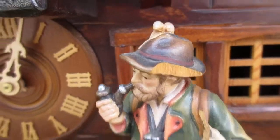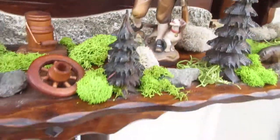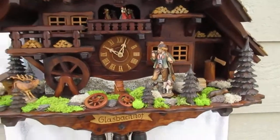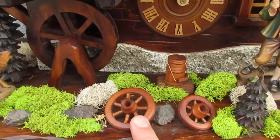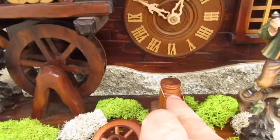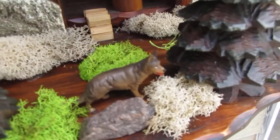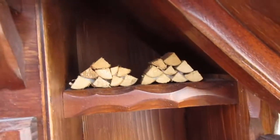You can see all the wood grain in there. That is a carved wood piece. That's not molded plastic. What else? This thing is not lacking anything. I mean, you're talking detail. You're talking wagon wheels, rocks, a milk jug right there. A gentleman on the hunt with his dedicated dog, another dog, a fox, a coyote, wolf, who knows. Piles of lumber are all over the place. Tucked in here on a balcony, tucked over here on this balcony, over here.